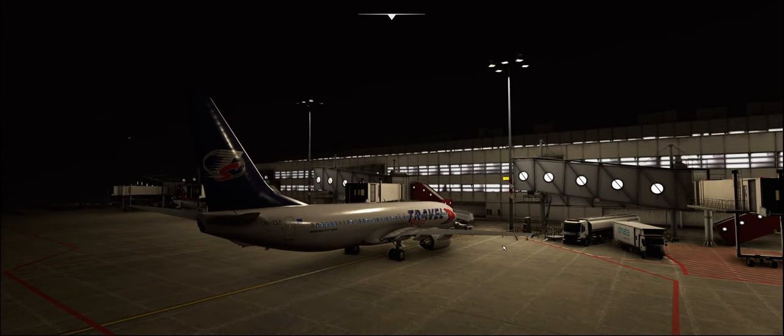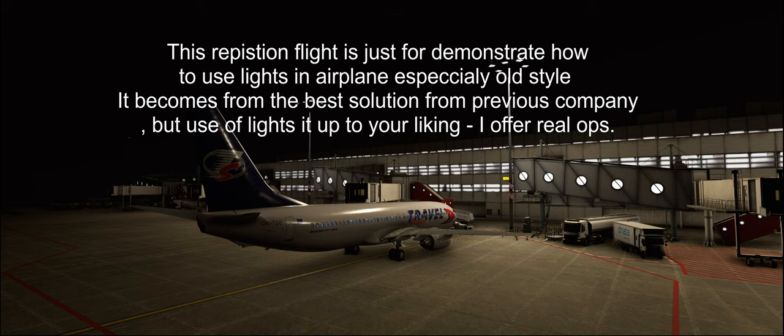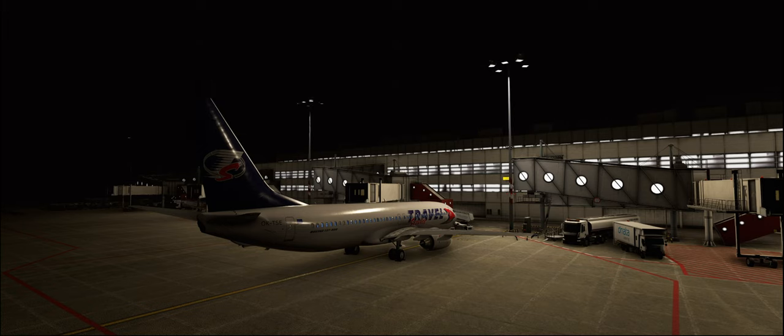Today we have the short flight from Prague Airport. I guess we can make it to, for example, Wien Airport, because I would like to explain to you the light system of the Boeing 737. And this light system is mainly focused for those of you who would like to know how to properly use the old style system with retractable, or let's say outboard, light system, so called in classics.